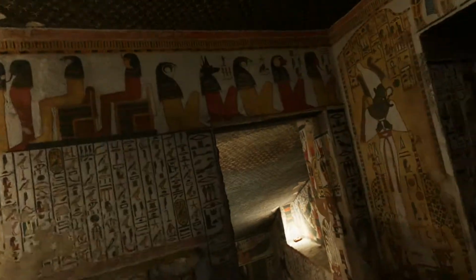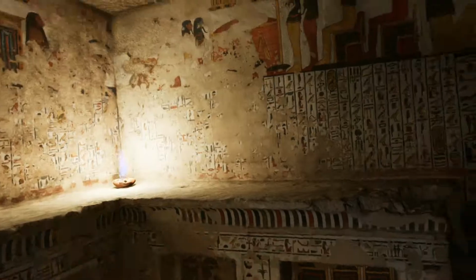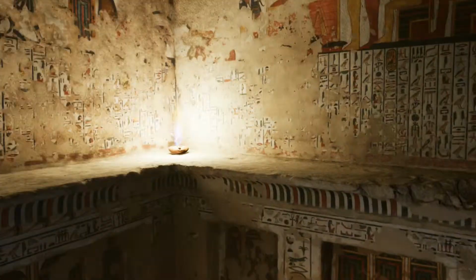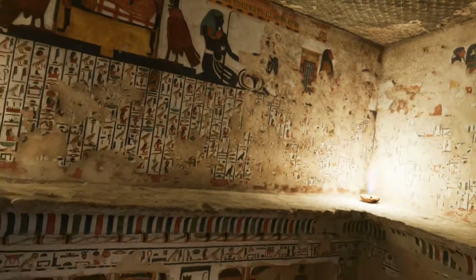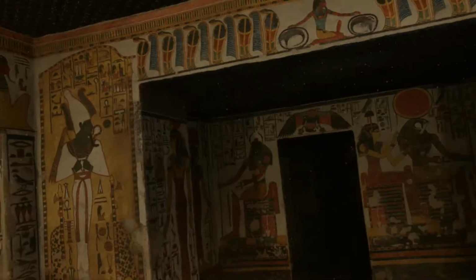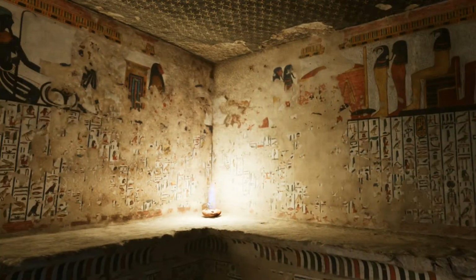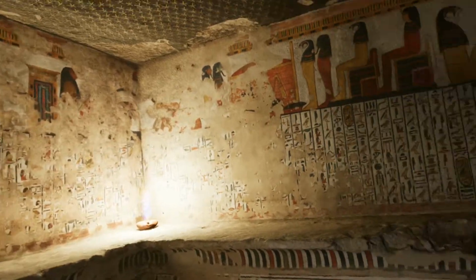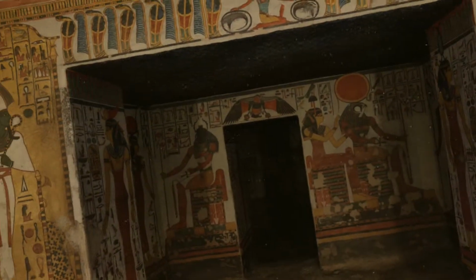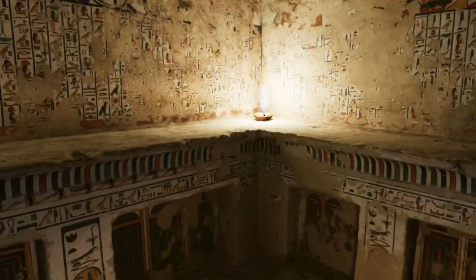The level of graphics here is very realistic. It would be hard to tell this VR experience from actually being inside the tomb. This was made with, I believe it's called photogrammetry. In this process, they're able to recreate the tomb for VR in a very lifelike manner.